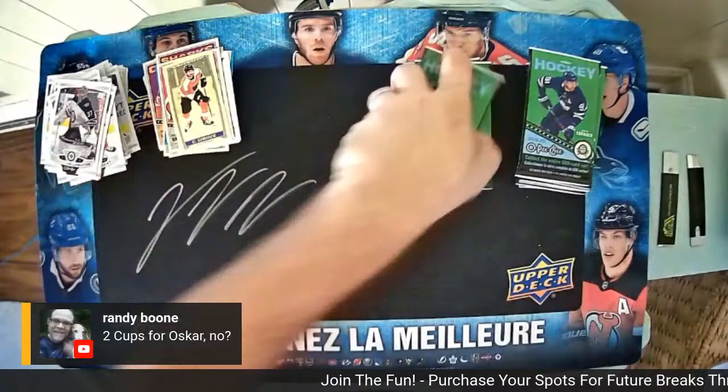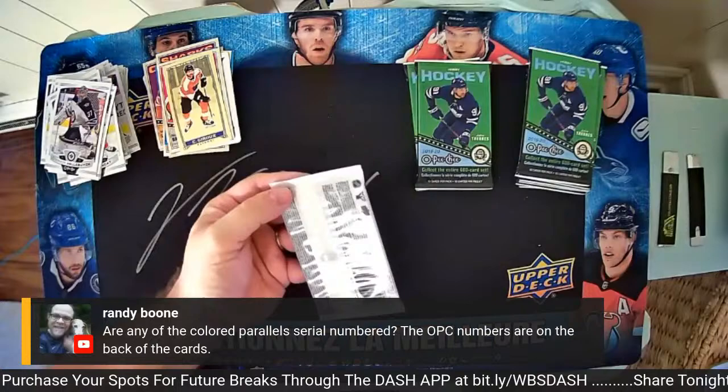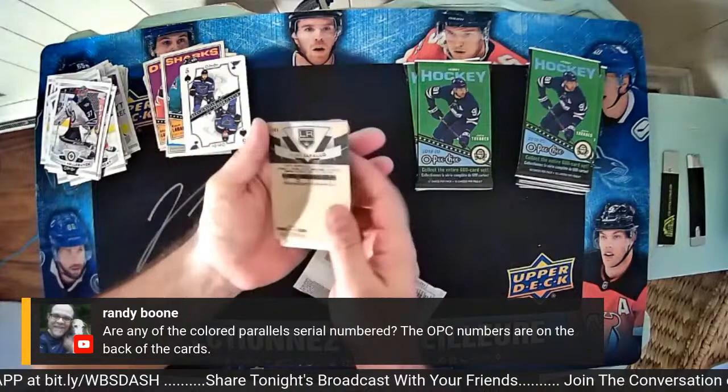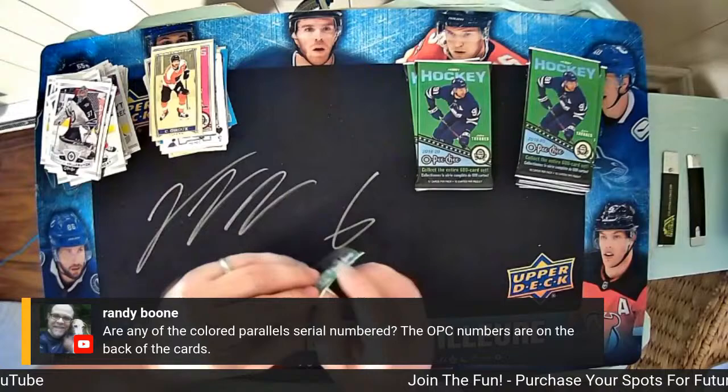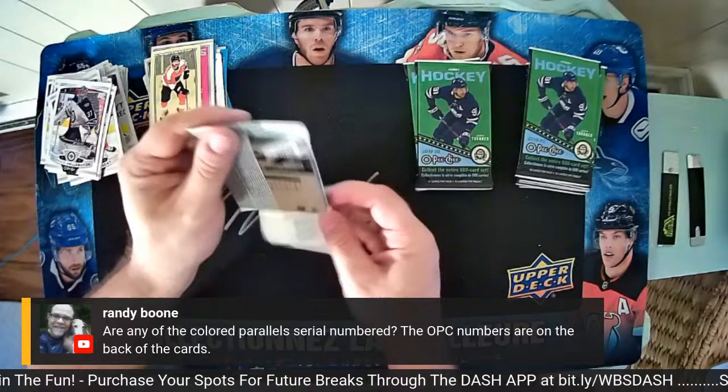Good question, Randy. I do not believe they are serial numbered. I looked on the back. Let's check real quickly. Nothing on the back. Nothing on the front. So I think they're kind of a short print, but they're not serial numbered. I know there are some serial numbered ones in here, probably like reds or blank. I know there's some blank backs that are supposed to be worth a little bit of money. So we'll keep our eyes out for those.